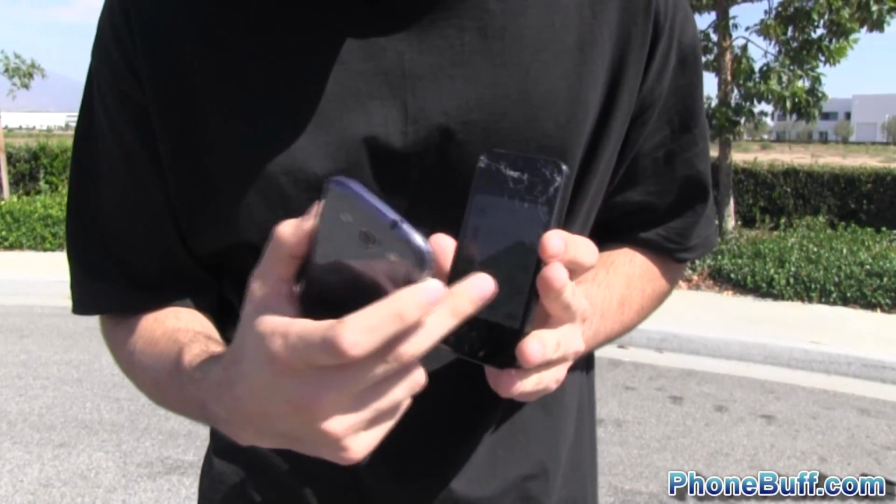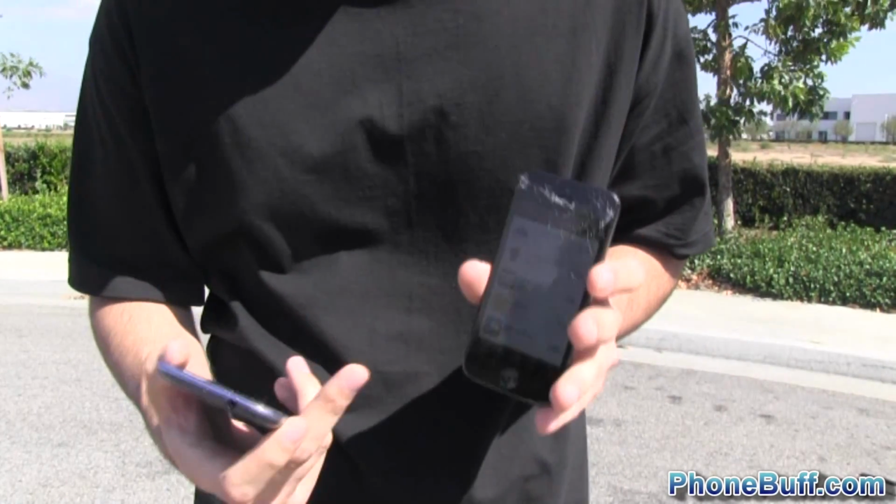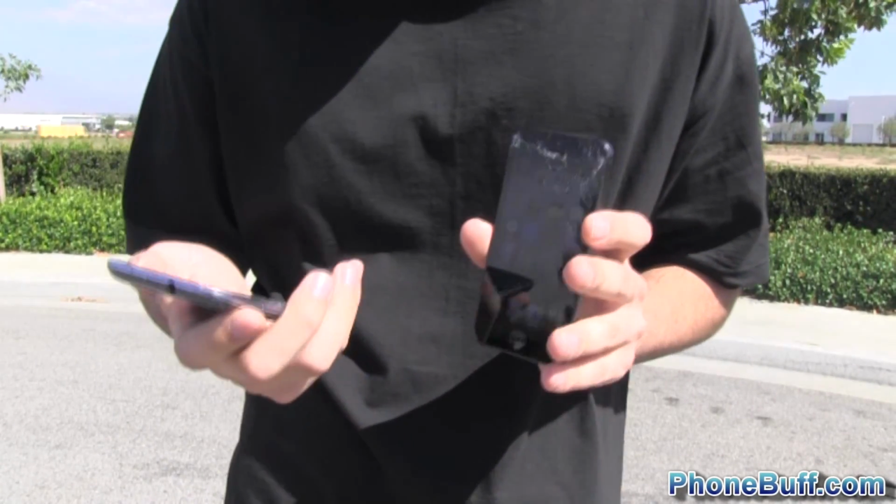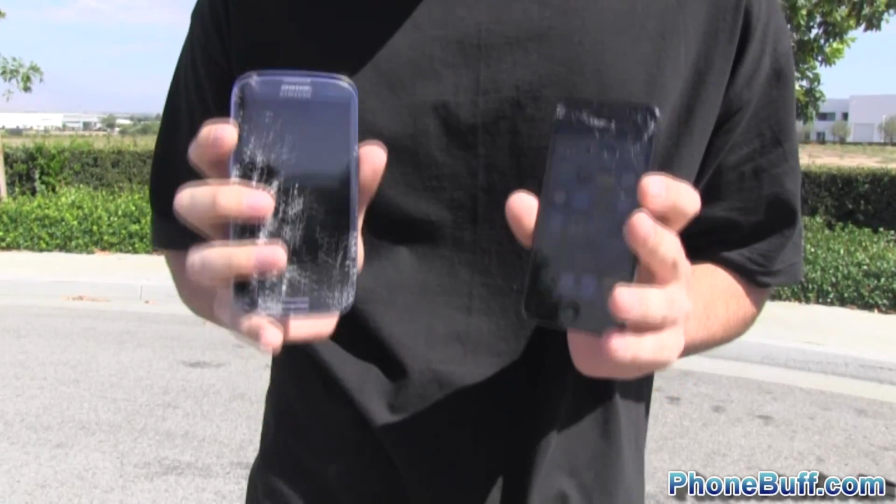Reason number 10. Evidenced by the drop test that we've done on both the iPhone 5 and the Galaxy S3, the iPhone 5 is the most durable out of the two. And considering that these phones each cost over $500 retail, this is an advantage for the iPhone 5 that just had to be mentioned.